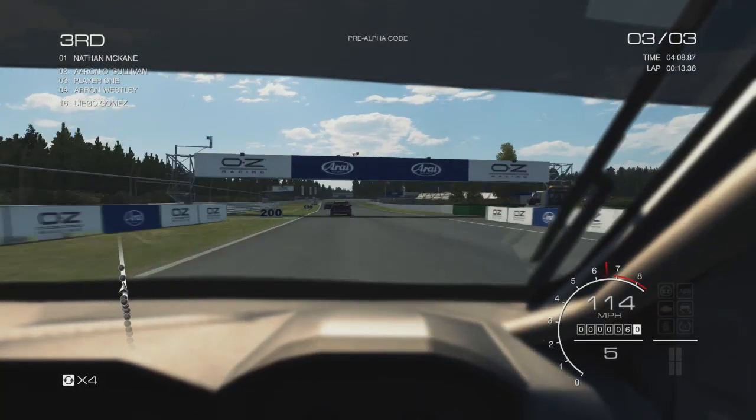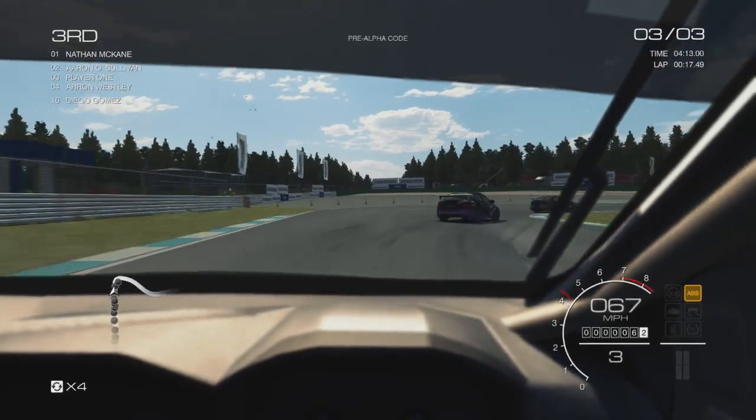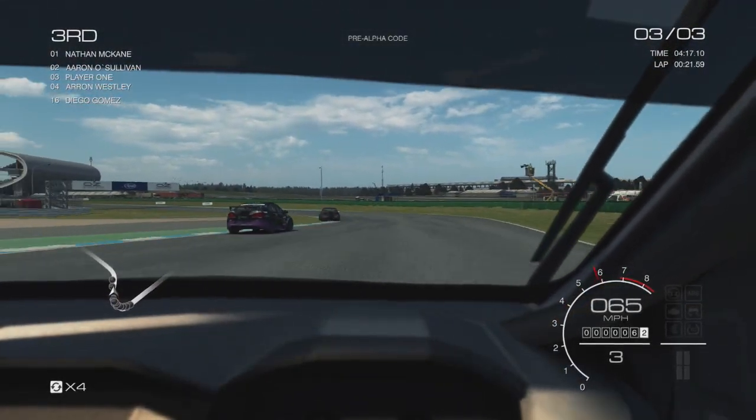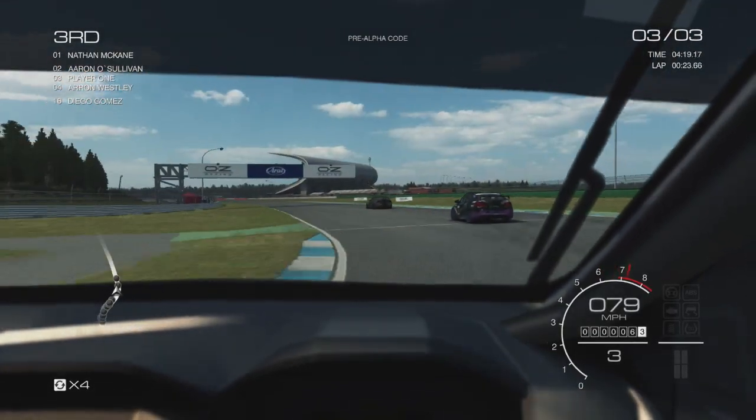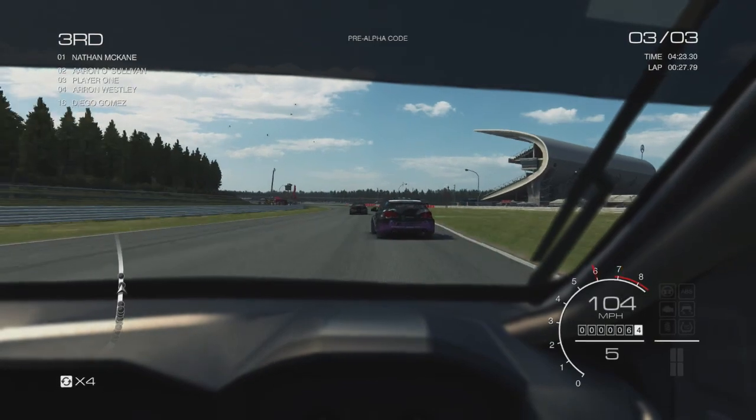So again, here's your dash cam view in a touring car. You can hear more transmission whine in this view as well. I mean, it's typical of what you'd experience of being inside the car. You get more of that transmission whine coming through. And it's a great view to use with steering wheels, as I've said before.